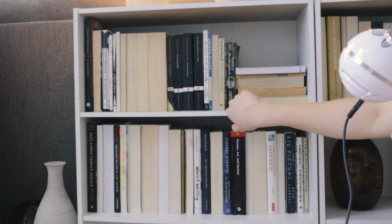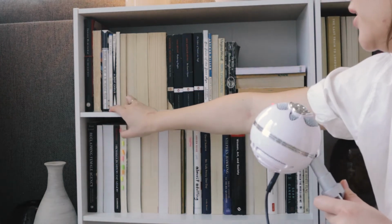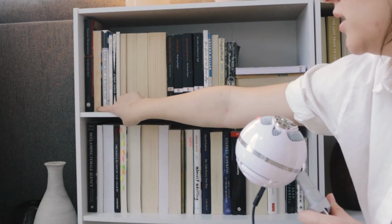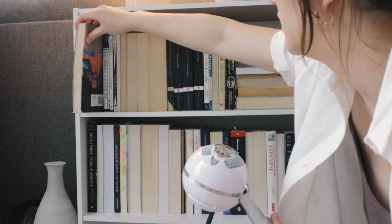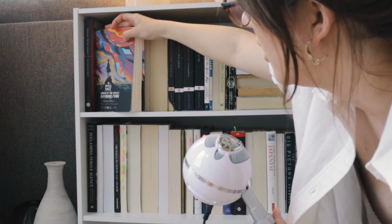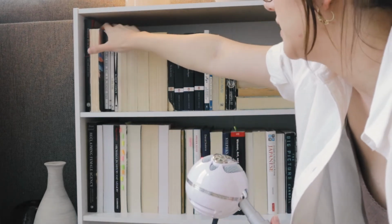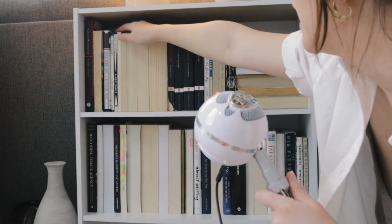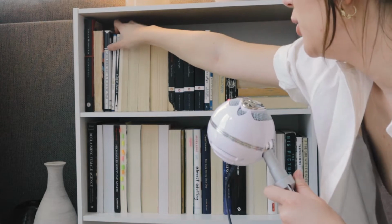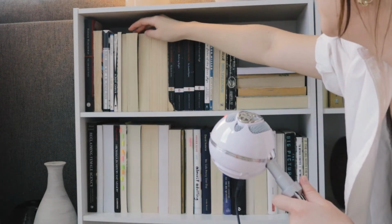So right here is my classics shelf. We have some Hemingway right here. This is A Portrait of the Artist as a Young Man. Yep, that is the deluxe edition. I really like it. I have tried to read it, but haven't completed it yet, because, you know, James Joyce just is really something. Then we have some random books here.